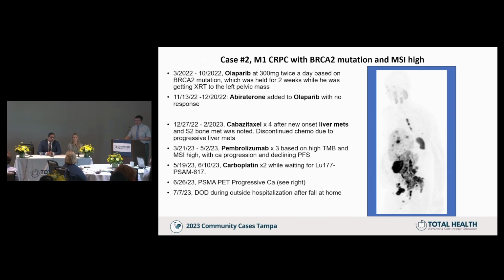So he basically got olaparib and had an okay response. Typically for BRCA mutation, the median duration of response should be a year. So his response lasted about 7 months. The PSA started to go up, even after adding radiation to the trouble site, the pelvic mass.